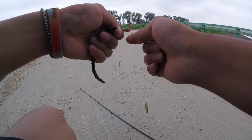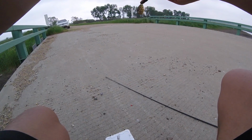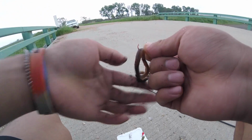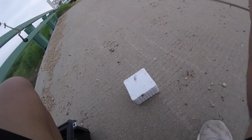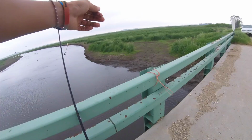But basically we're just gonna thread this worm through a couple times, and then you get another second hook for a trailer, and our worm thing is flying away. That is not what we wanted. So you get that first hook through, you come down as far as you can, get the second part of the worm hooked, and then you're ready to go. And basically what I'm hoping is, with the current, it's just gonna spin that little spinner, give it some more action, rather than just a worm sitting there dangling.